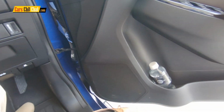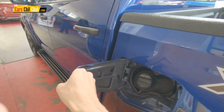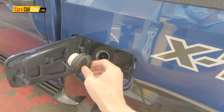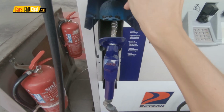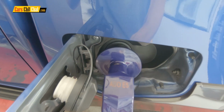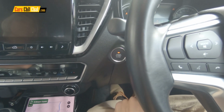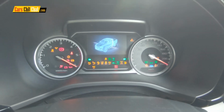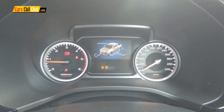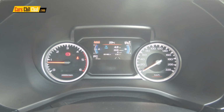As for the diesel, this car can take up to 20% biodiesel blend, which is B20. I will always fill up with the lowest number of biodiesel blend possible. Again, this is my personal preference. Okay, let's go.